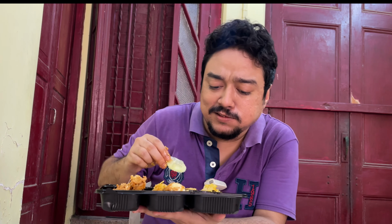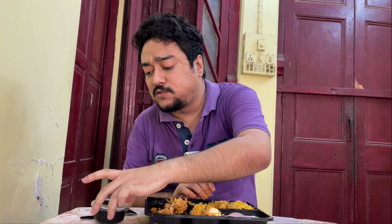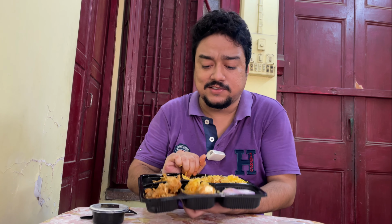And complementing this with some fine, freshly cut vegetables like cucumber and onion, I think your day is made. They've given this with an accompaniment of a raita as well. But as always the case, I tend to avoid most of these raitas or chutneys given by restaurants.